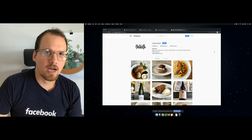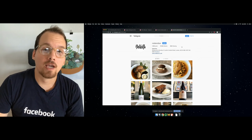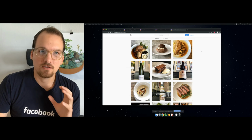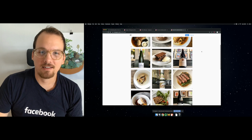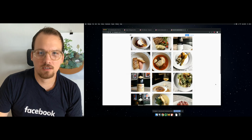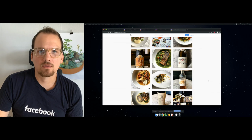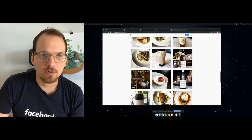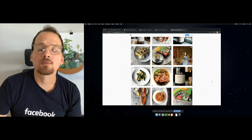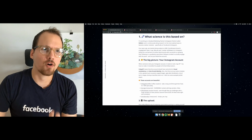Moving on to our last example, we have Noble Rot, which is a restaurant in London. Again, 52K followers. Even though you're a restaurant, that's amazing. And as you can see here, it's super crisp uploads, no low image quality. At the same time, it's a good variation. There's food, there's wine in some images. I mean, it's not getting too repetitive, even though it's one restaurant with, I'm guessing, one menu. I also think this is a really good inspiration.